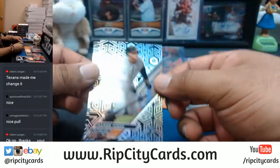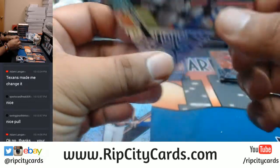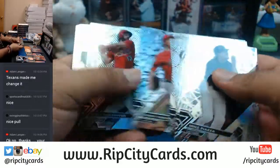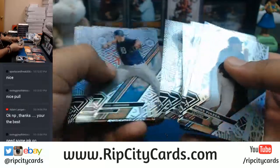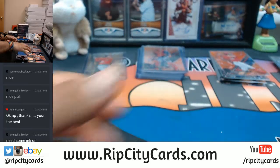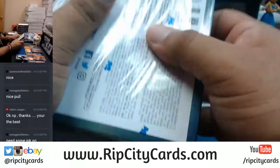An Aaron Judge variation. Go ahead and sleeve that. I mean, all the variations will get sleeved. Yeah, I do have them aside. And all that goodness. Man, High Tech is very nice looking. I like this new configuration. More cards equals more greatness. Yeah, some ink on the Judges would definitely be nice, right?